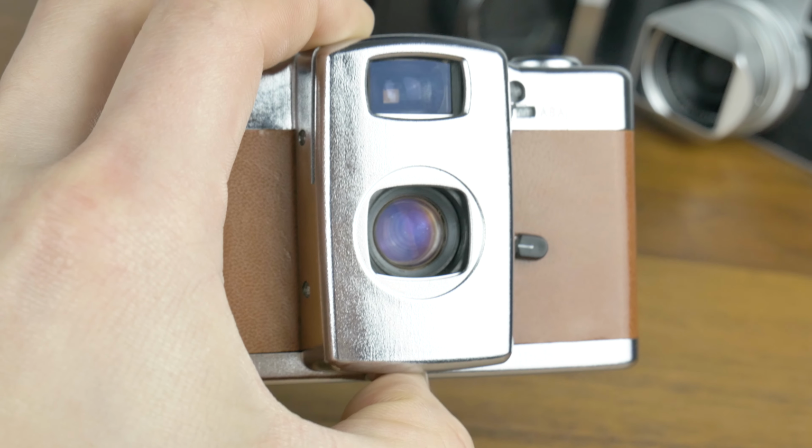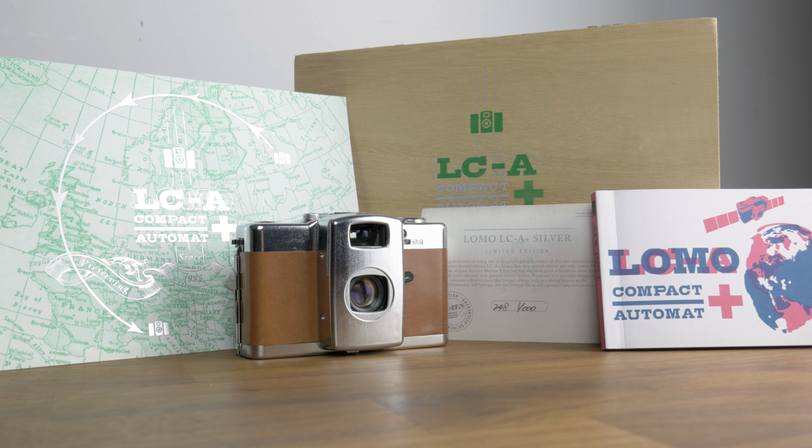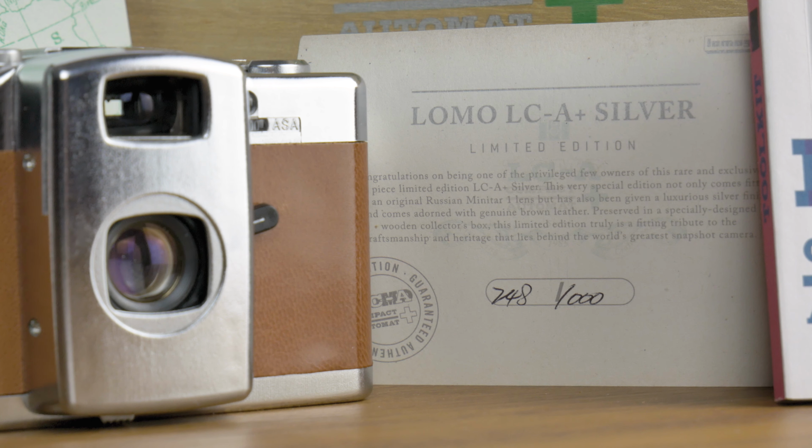On the opposite spectrum of insane, this camera will probably be one of the worst purchases that I've ever made in my entire life, and that is this. This is the LCA Plus Silver Lake Edition from Lomography. Now, this camera was released back in 2012, and at the time, it was one of those limited edition 1 out of 1,000 cameras that Lomography was marketing, and I fell victim to the marketing scheme, and I purchased this camera on a whim. It costed me about 400 Australian dollars.